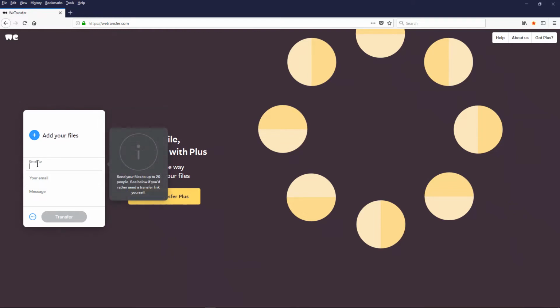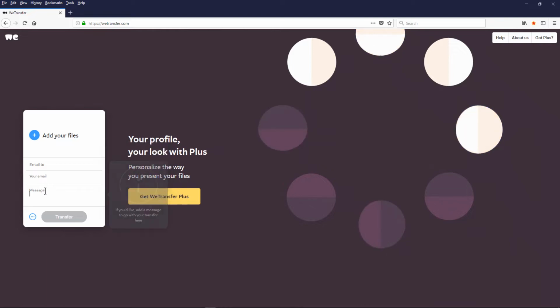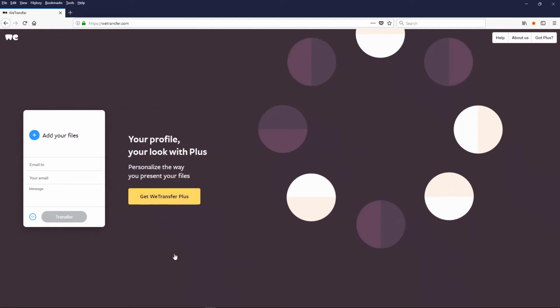Enter in the email addresses where you want to send. You can send up to 20 people. Enter in your email address and then enter in a message. Then simply click the transfer button. Wait for all the files to upload and see a successful sign. Once that's done, your files have been transferred. It's as simple as that.